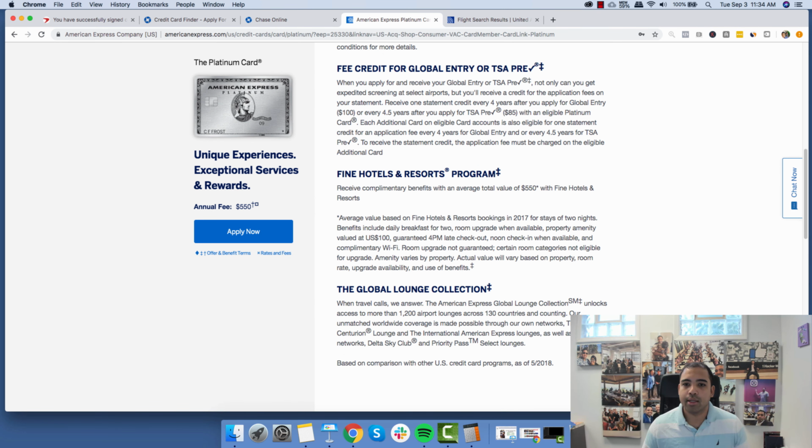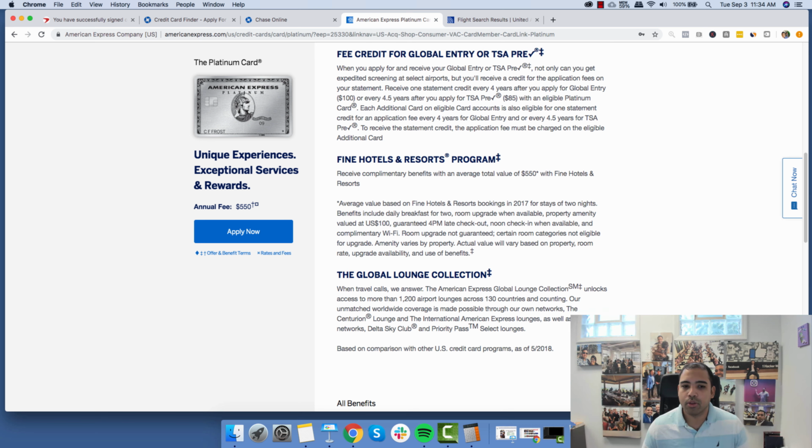And then you also get, now this is the cool thing as well, complimentary benefits with an average total value of $550 with Fine Hotels and Resorts. That means they can also upgrade you when available. You can do 4 p.m. late checkouts. I noticed this when we were in Toronto, at I think the Hyatt or the Marriott or something like that, and we got an upgraded penthouse just from using the card. I don't know what it is, but I think they see the card and say, oh, we're going to take care of this guy, and they just upgrade you for some reason.